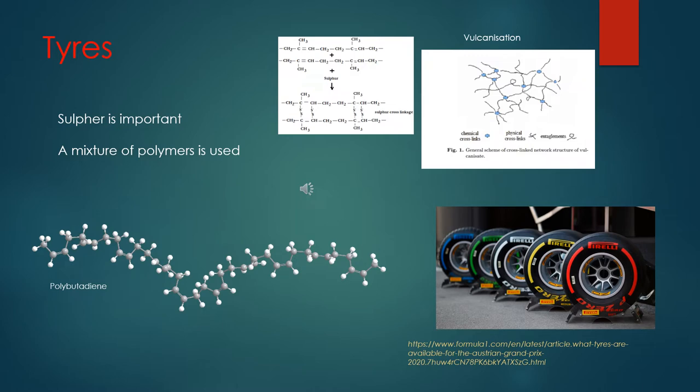You don't want the tires breaking. It's not ideal. Could cause some problems potentially. A mixture of polymers are used in Formula One tyres, but mainly polybutadiene, this molecule down there, as well as a few other things. One interesting thing that is added is the tyres are reinforced with Kevlar and carbon fibre, both of which are polymers, which goes back to the point, carbon fiber is pretty much the greatest material ever. You know, you can just add it to things, it will make them do a better job.